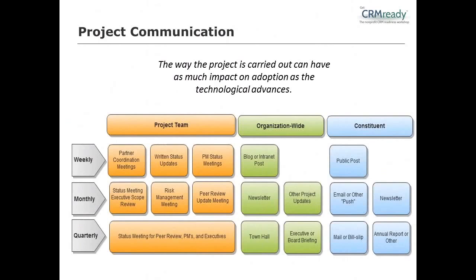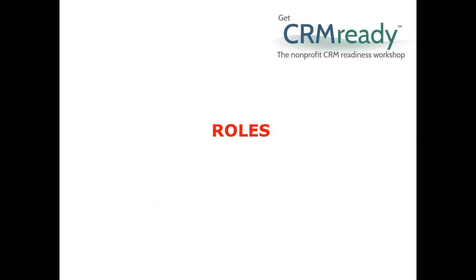Maybe I'll crib some Jack Kerouac here. It ain't what you write, it's how you write it. And that's the truth. It's the idea that the way you conduct the project could ultimately be the critical success factor to user adoption. I love that, BJ. You are on the CRM road. There's a place for me in Berkeley, perhaps, with my Kerouac quote.